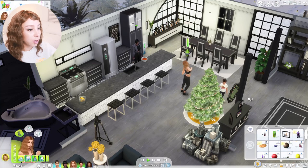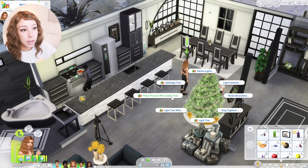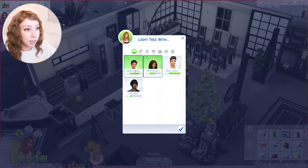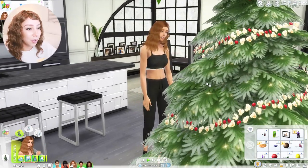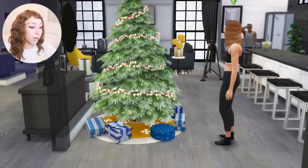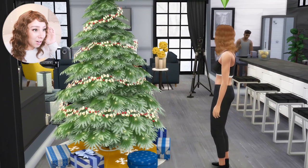Did you guys do this tree skirt? Good, good, good. Okay, let's place present pile under tree. Oh wow, I didn't know you could do that. Okay. Light tree. Let's light the tree with Oliver and Olive. I get kind of confused. She's like, hey, come light the tree. Fingers crossed it doesn't burst into flames again, you guys. Like, I'm so nervous now every time I light the tree, not gonna lie.